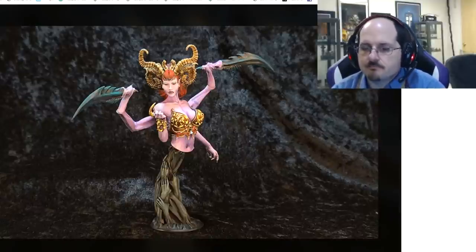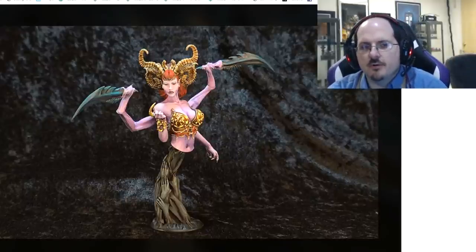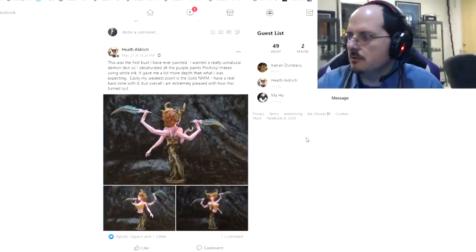So, really cool bust. And it's a great work for your first ever bust. And now the key is to keep going. So I look forward to seeing more from you and more busts from you in the future there, Keith. All right, so continuing on.